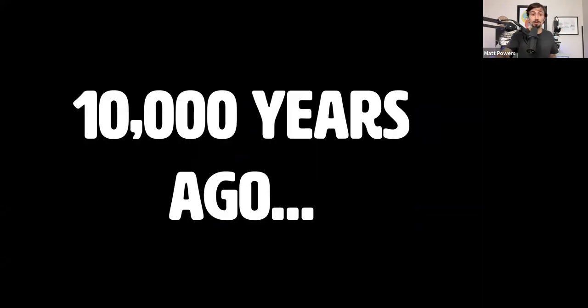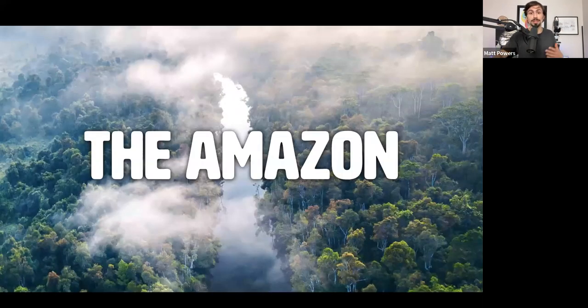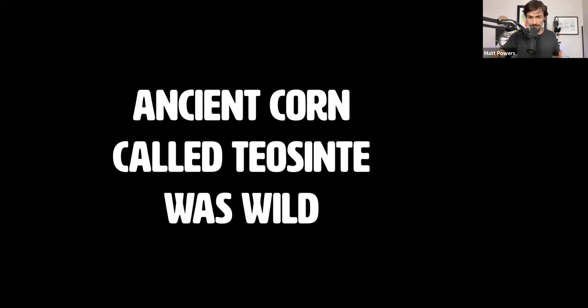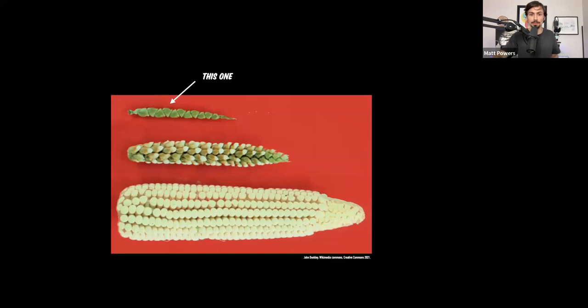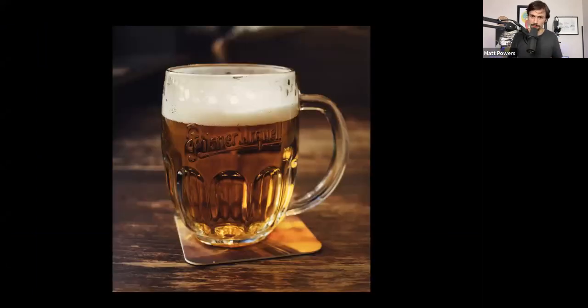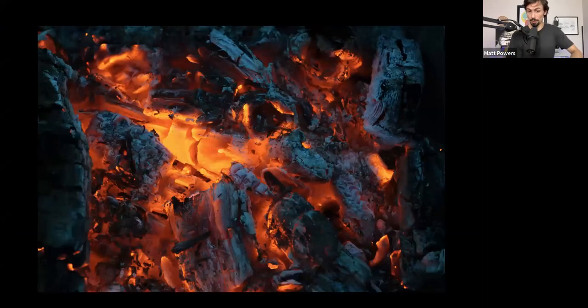Now, terra preta. 10,000 years ago in the Amazon, there was an ancient corn called teosinte. It was wild. Not like that. Like that. It doesn't really look like corn. I know, but you could make beer out of it. So that's why they were into it. They would throw these big parties. They would light these big fires. They'd have these pits full of burning embers.